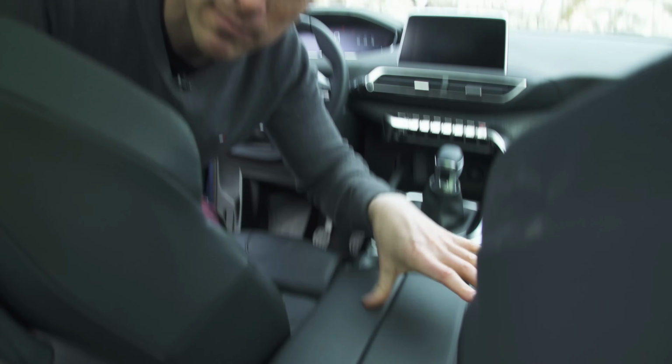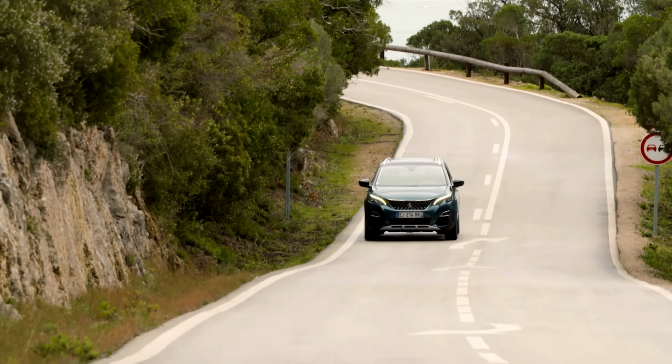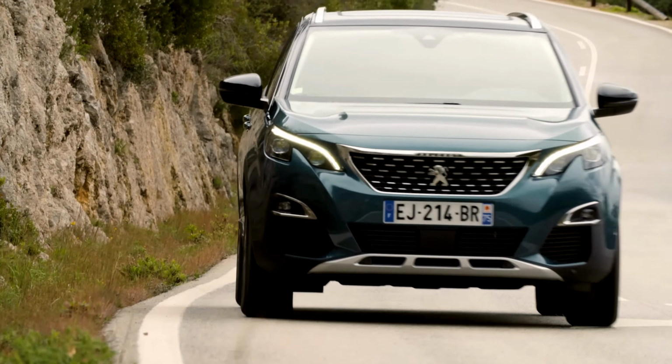The 5008 gets the same engines as the 3008, but the sweet little 1.2 turbo petrol may struggle with a fully loaded 7-seater, so one of the punchy 1.6 or 2-litre diesel engines will be a better choice.